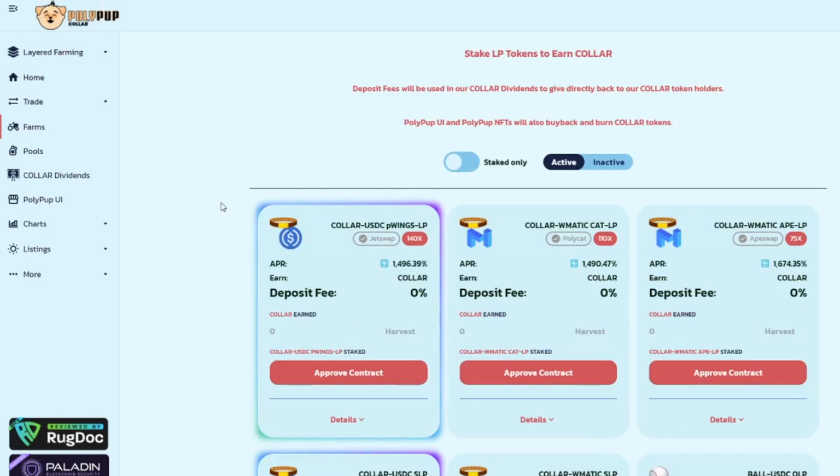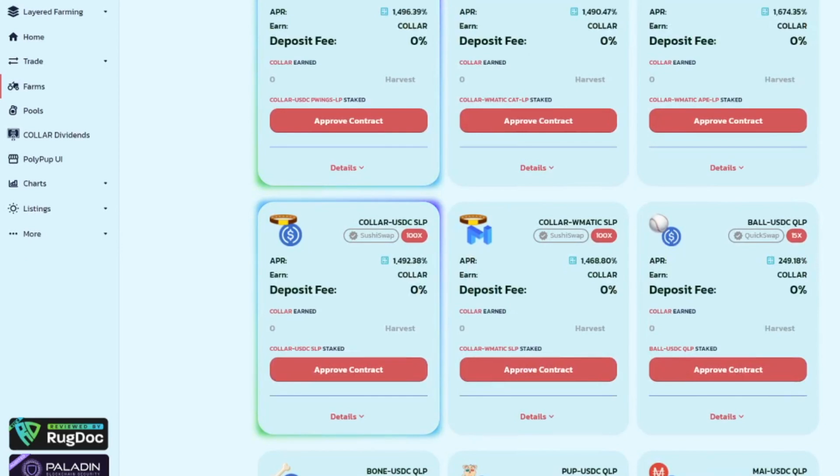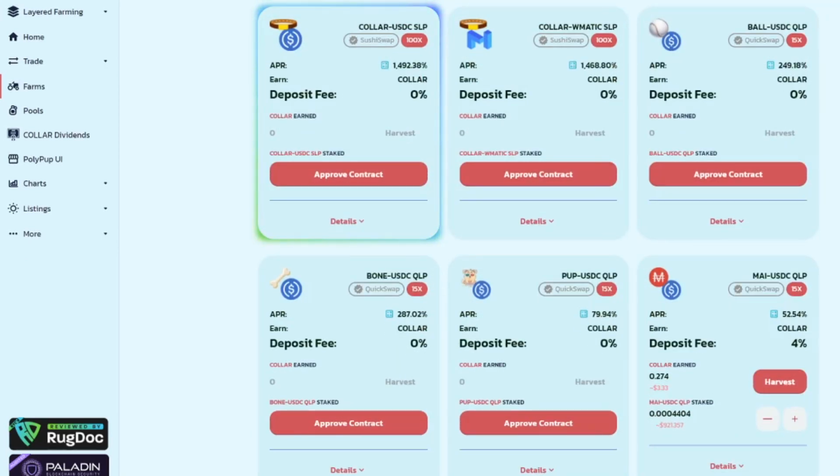Next up we have Polypup Color. We're making a few dollars per day on our liquidity pair here, which is my USDC. Right now it's still 52%, but of course we did pay that 4% deposit fee, and to be honest, I don't think we are break even on this yet. So this just shows you how important it is to keep in mind the impact of this 4%. So right now we have to make back $40 just to break even.